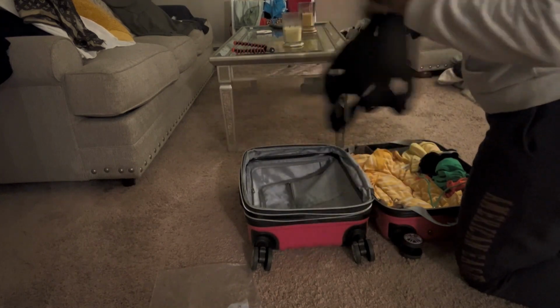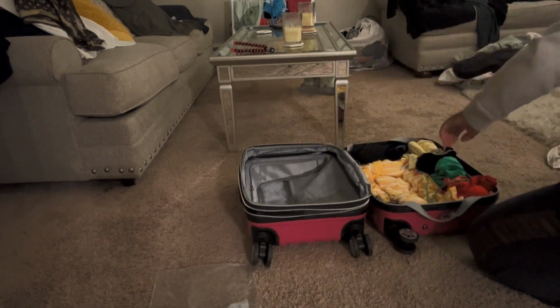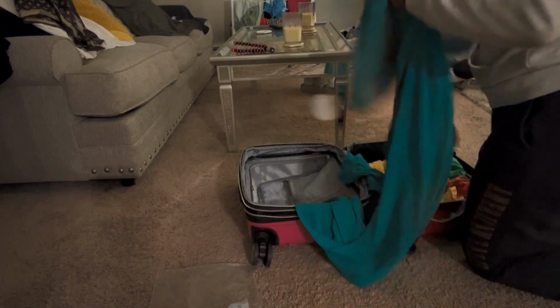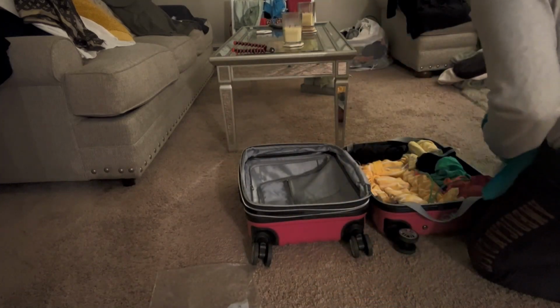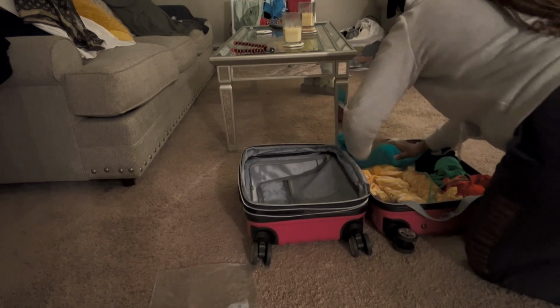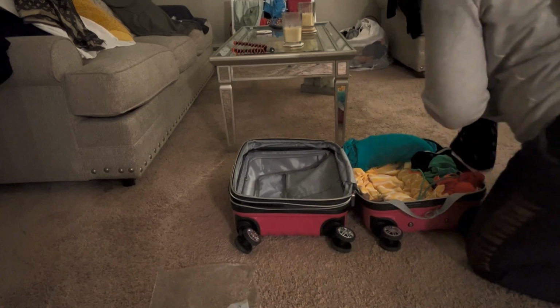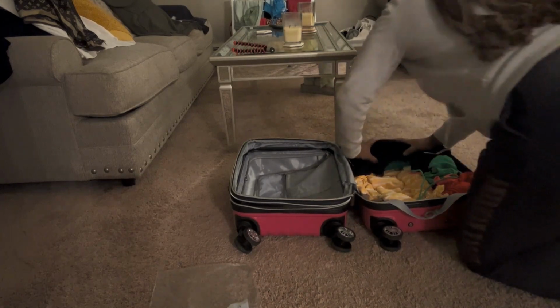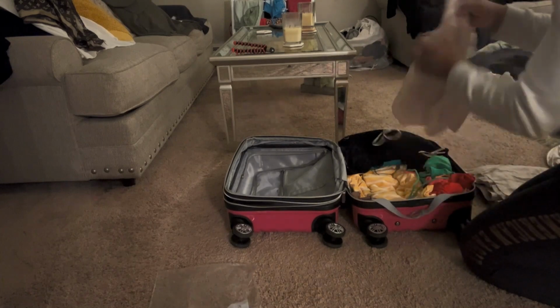I also layer the stuff that I pack. So like all of my swimsuit cover-ups, as you can see, I'm layering them up, and then all of my shorts are going to be layered up on one line. And then all of my tops are going to be layered up in one line. And in between those items, depending on what the item is, like socks or a crop top or something like that, I just kind of tuck it in between those items as well.